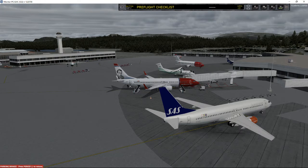Advise controller on initial contact, you have Tango. Latest airport information Tango, 1137 Zulu. Wind 320 at 14. Visibility greater than 20 miles. Sky conditions: few clouds at 2,000, 3,000 scattered, ceiling 4,300 broken. Temperature 15, dew point minus.